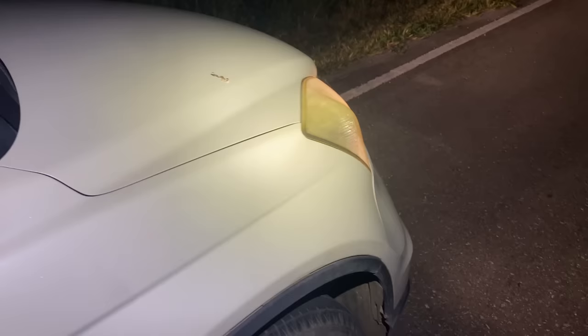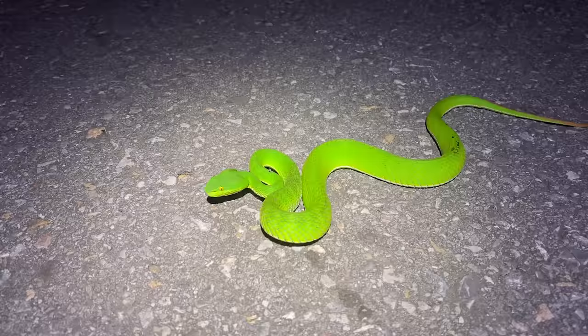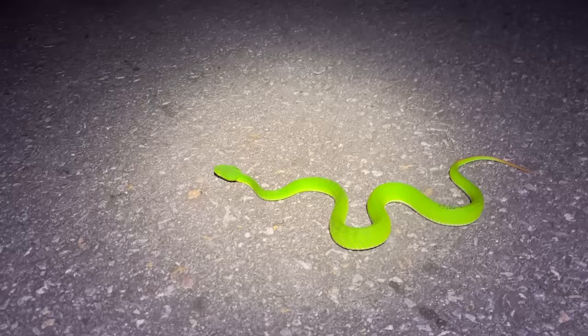Well, come midnight, or more specifically, 11:52, the snakes are active. And this is our first female white-lipped pit viper of the night. A nice chunky female. Some faint banding on her. Extremely neon green coloration, but you must be getting bored of these guys by now, so I'm gonna let this one scoot right off.